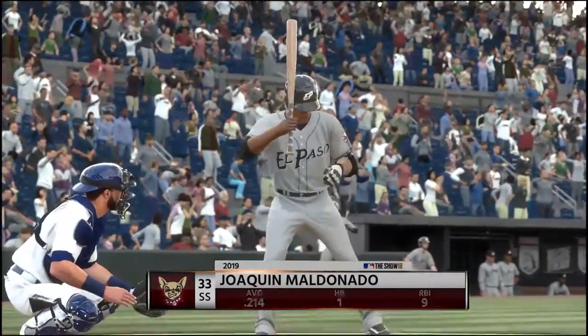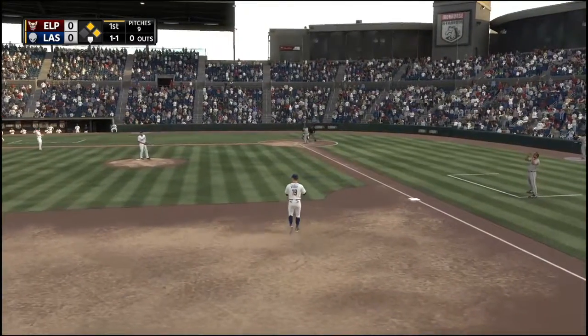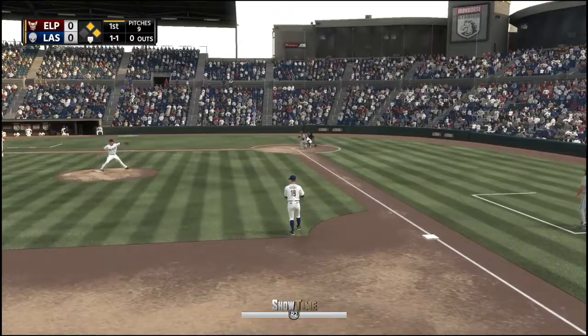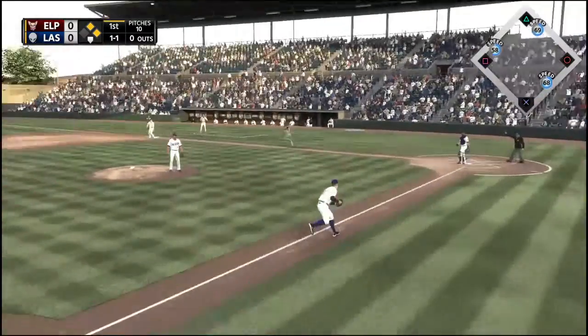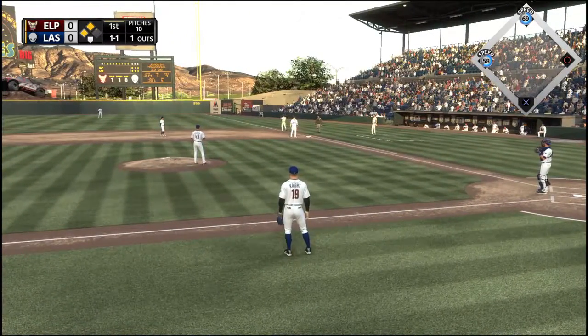Coming to the plate now, Joaquin Maldonado, and he could give his guys an early lead if he can come through here. Bunt attempt here. Throw on to first, so the sacrifice is successful.